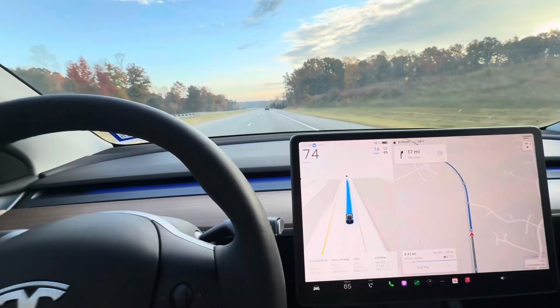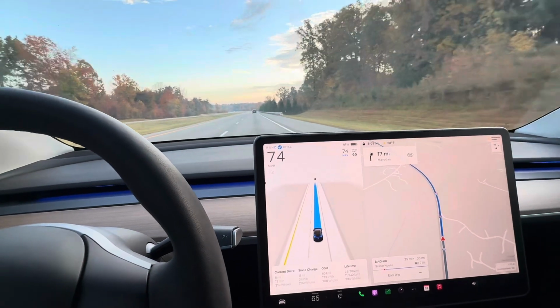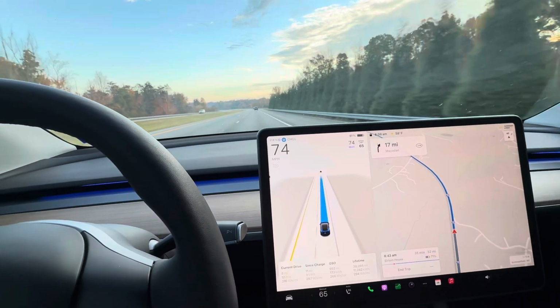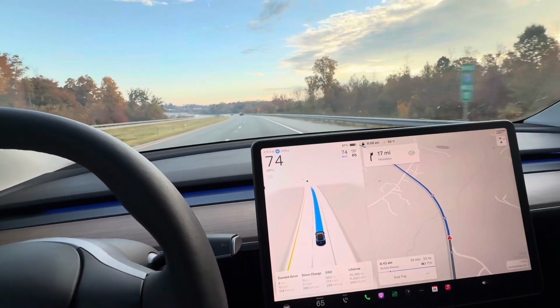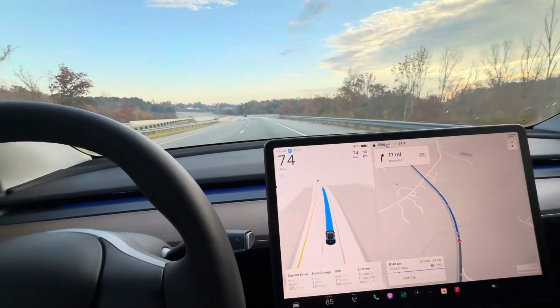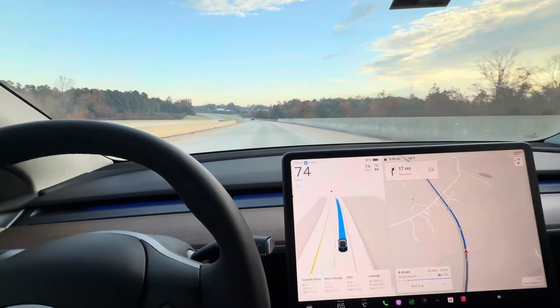Just absolutely love it. So one thing that always draws me back to the Tesla after driving the Cadillac and the Rivian and whatever is Full Self-Driving. I mean, I just absolutely love the comfort of it and how stress-free it is. It's gotten really, really good, especially on the highway. Even around town and a lot of local stuff, it's amazing.